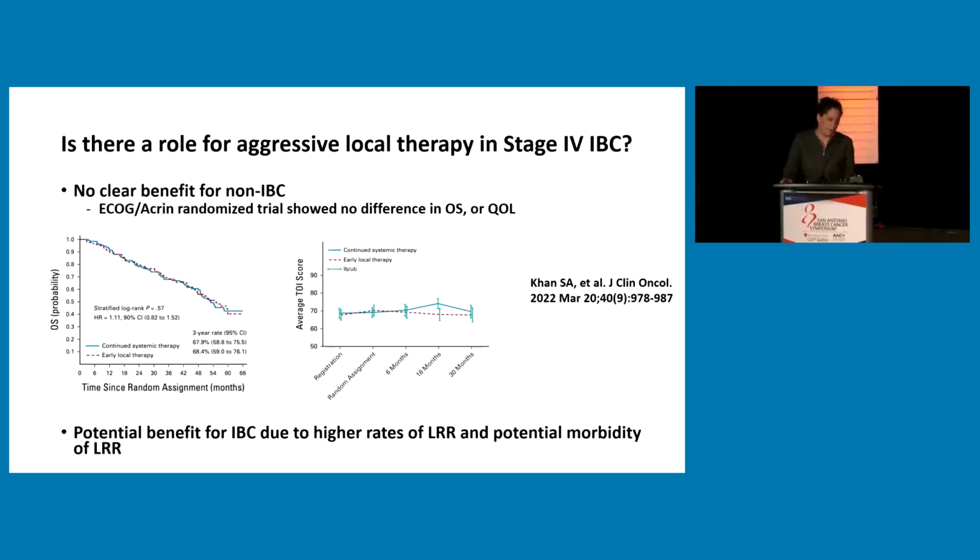Okay, I'd like to say a little bit about local therapy in stage 4 disease. And we know that there is no clear benefit in the non-IBC setting, and this is Dr. Khan's ECOG-ACRIN data, showing not only no difference in overall survival when patients undergo surgery or not in the setting of stage 4 disease, and actually, interestingly, also no significant difference in quality of life.